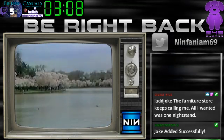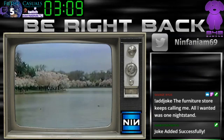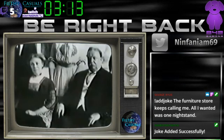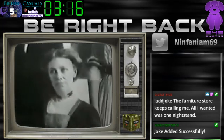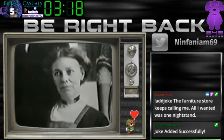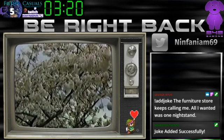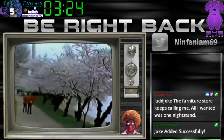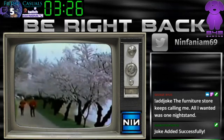In the early 1900s, this part of Washington was a swamp. After it was dredged out and dried up, the wife of President William Howard Taft suggested planting Japanese cherry trees in the area. And in 1912, the mayor of Tokyo, Japan's capital, had 3,000 trees sent to the United States as a gesture of friendship.